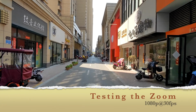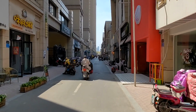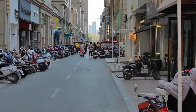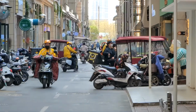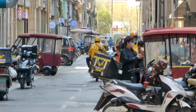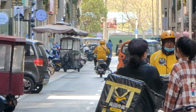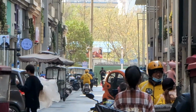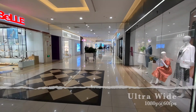Now we're gonna see how well it zooms while walking. Keep it pretty steady if you go slow enough. Some color shifting when you're switching between cameras. All right, there you go. So when you get to about 15x, stabilization is not that great because you're using the telephoto lens. All right, there you go. 1080p, 30 frames.